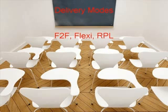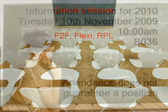Recognition of prior learning, or RPL, is the third main mode of delivery. It's open to eligible candidates who are currently employed as education assistants and have been working in this area for a number of years and would then like to gain formal recognition of their knowledge and skills. RPL candidates are advised to contact lecturers directly to discuss this process in more detail.